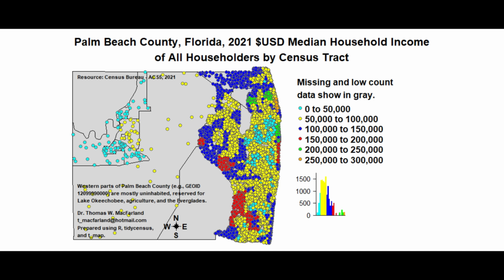This particular map I was sent is lower resolution, so I'm sure there's a higher resolution version of it. But still, the data are good. The presentation with the colors is pretty good too. So thank you very much, Tom, for sending me this map.